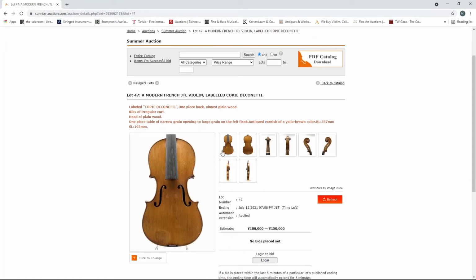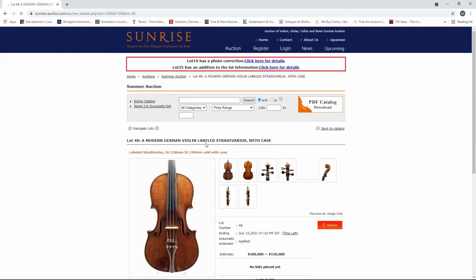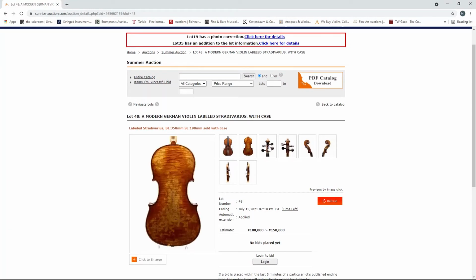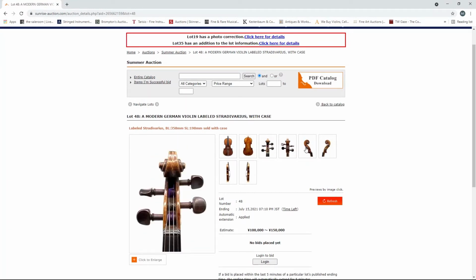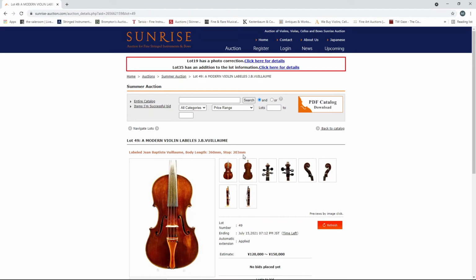Modern French JHL violin. So we see a lot of these. I don't think this is anything of particular note, to be honest. Modern German violin, Strad label. Once again, this is fairly standard kind of trade work here. I don't think we're seeing anything too interesting.